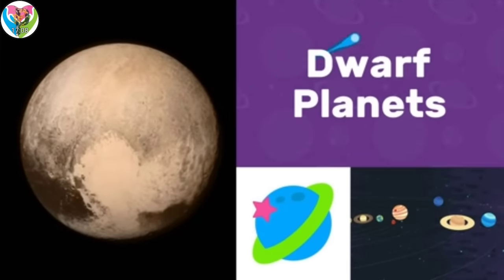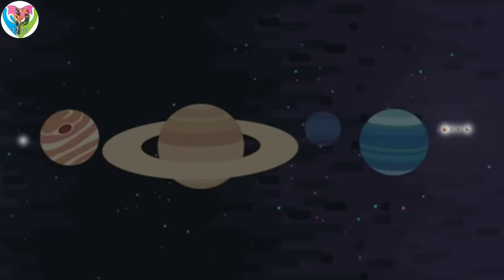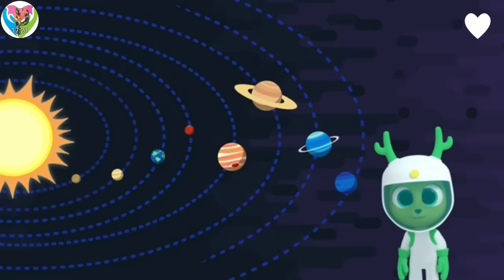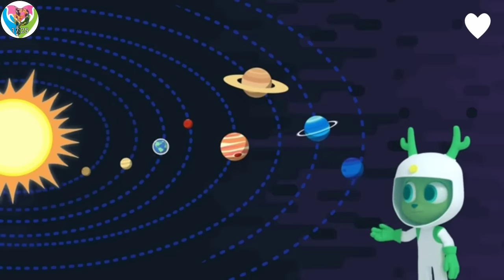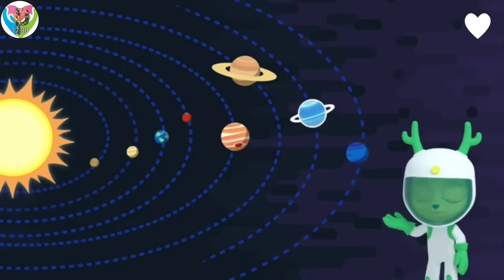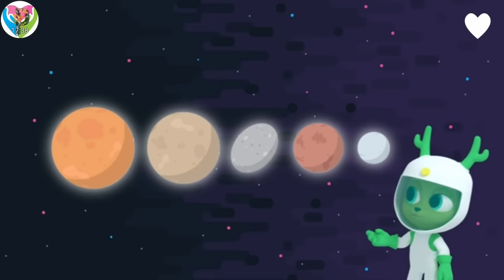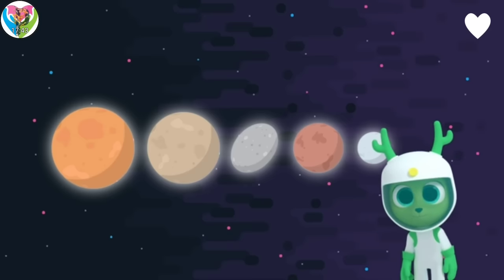Dwarf planets. Some planets in our solar system are actually dwarf planets. Those are the planets in our solar system. Do you know their names, Chester? Mercury, Venus, Earth, Mars, Jupiter, Saturn, Uranus, Neptune. And what about these? They look like planets too, but I've never seen them before. Those are called dwarf planets.